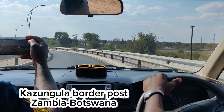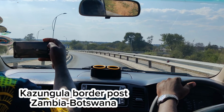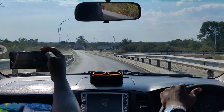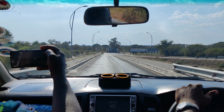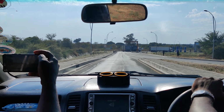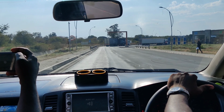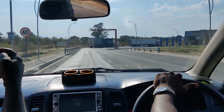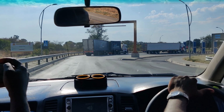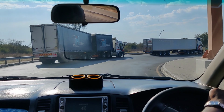Because the old border was dilapidated. It was shambolic. But thanks to the Zambian and Botswana government for coming up with such a nice border shared between these two countries. Hence, I said that on this project, money was well spent.